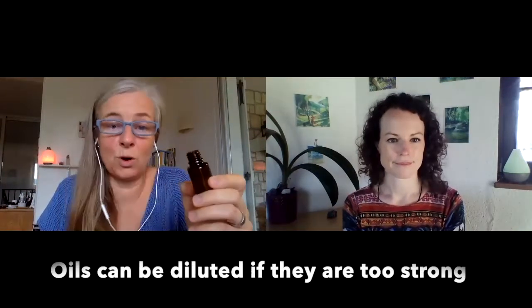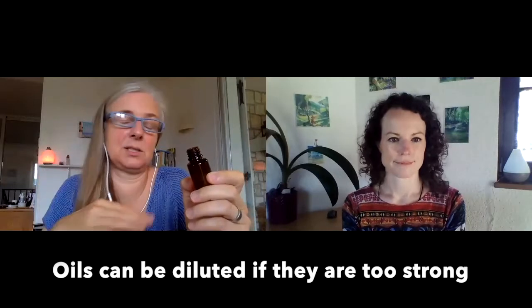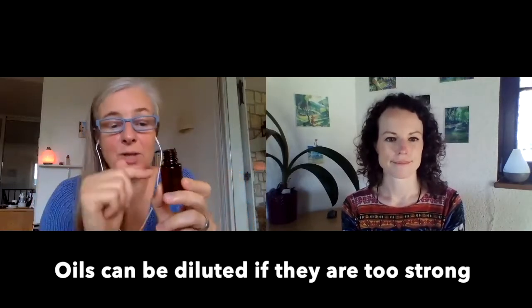The second way is really applying them on the skin. And for that, you can mix your own blends. And as we said in the video before, your sense of smell is probably very heightened during pregnancy. Not all the time, but most of the time. So maybe if you open the bottle of lemon, it's a little bit too much. But if you dilute it half, or a third oil and two thirds carrier oil, that might be just fine.